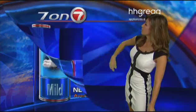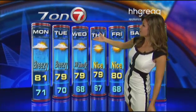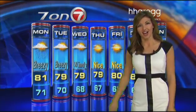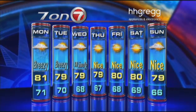Here's the rest of your forecast, and on your 7 on 7, we'll stay dry and breezy throughout the middle part of the work week. The winds will start to subside by Thursday, and we'll see nice, comfortable weather as we go into the weekend.